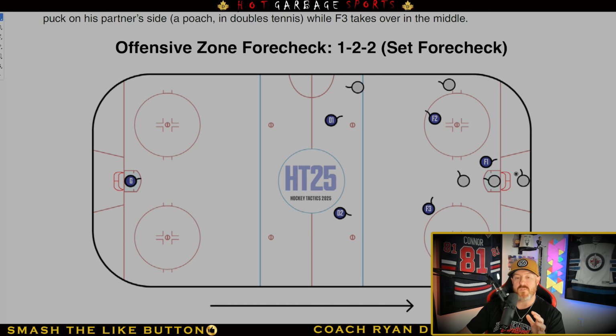Today's NHL is just far too fast, so forward 1 is always denoted as the forward closest to the puck, as our blue player is here on the forecheck. Forward 2 strategically denotes the player second closest to the puck, whose job it is to support forward 1. And forward 3 is the furthest away from the puck, whose job it is to support both forward 2 and forward 1 in the play.